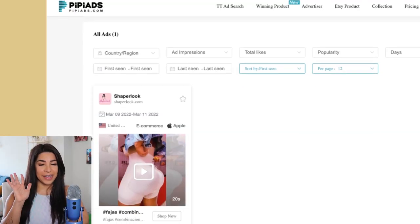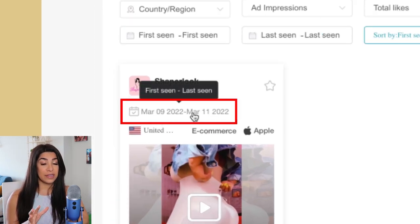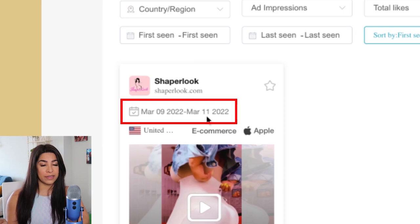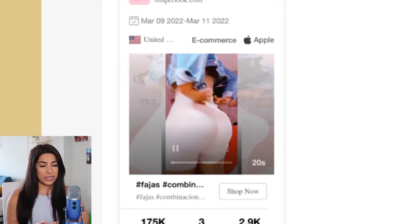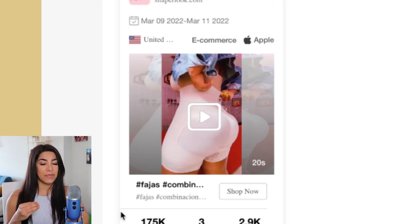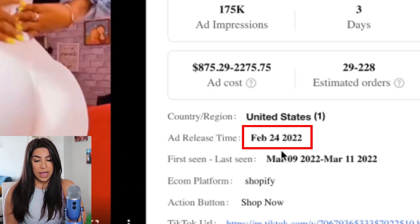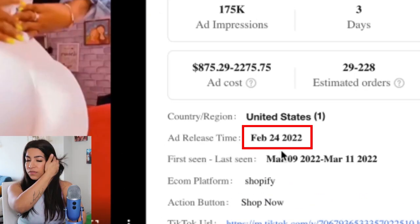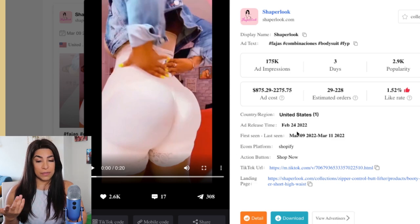One thing I noticed about this ad specifically is I thought there was going to be way more ads. They just started running this ad. It's actually the 10th today. I don't know, they're probably in a different time zone. So they just started running this ad 2 days ago, which means they just started making it profitable. The first time they ever started it was February 24th. If you watch my other videos, you know that a lot of products can come back. The chances are they ran it for a while and then turned it back on. Maybe they got flagged, maybe something happened.